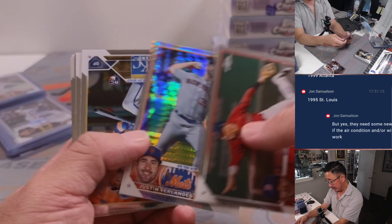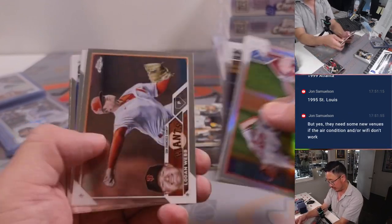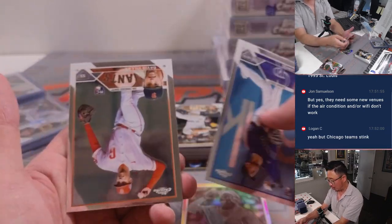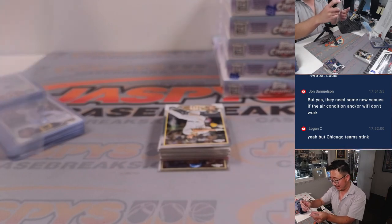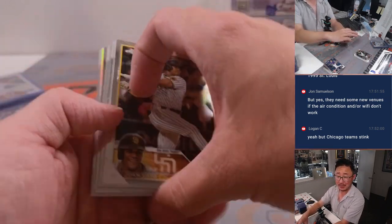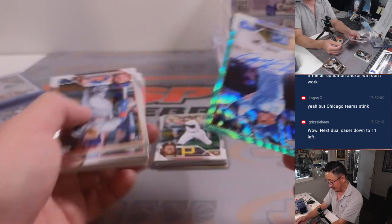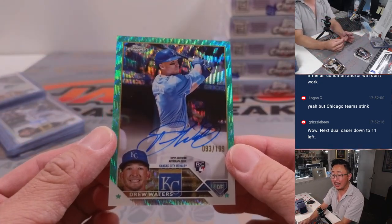Yeah, they're gonna need newer venues, right? Ones that can have more modern Wi-Fi setup and modern air conditioning. There's Kettle Marte, John with the Diamondbacks. You have a Chicago team sink. It doesn't matter about the teams. We're not going to see ball games at the National. We just need a good place to gather and collect.